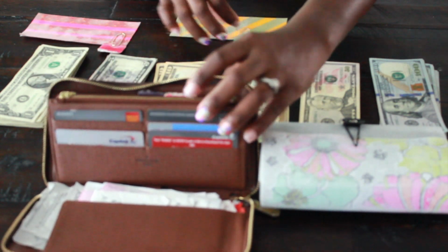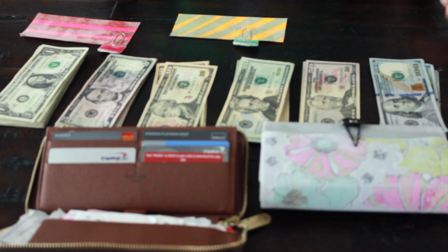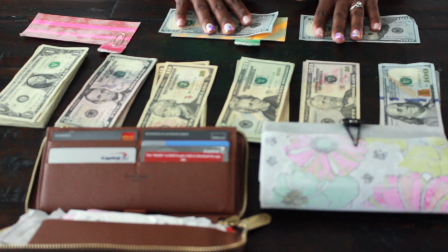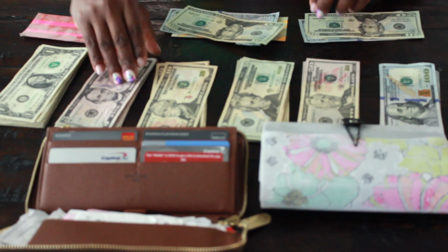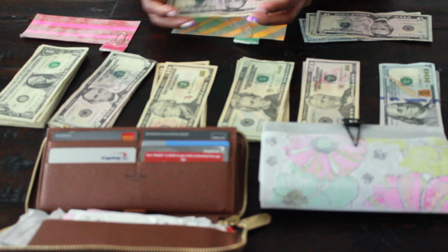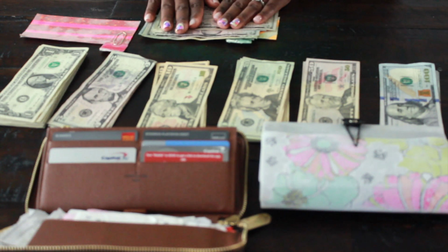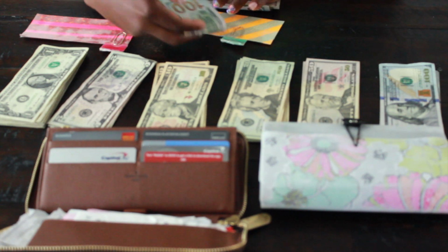Next up is groceries. Grocery gets $250. That is $125 per week for a family of 5. So I'm giving myself 2 100s, 2 20s, and 2 5s. And I sit this in my wallet and I break it up based on the week. So I have $125 here, and then I have $125 here. That's the $250.